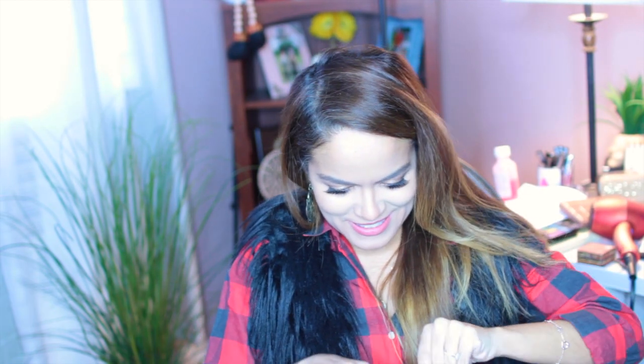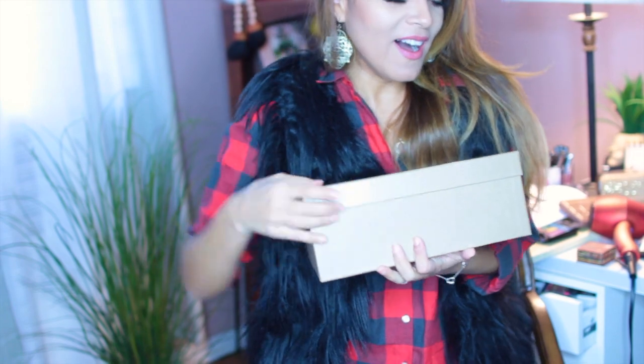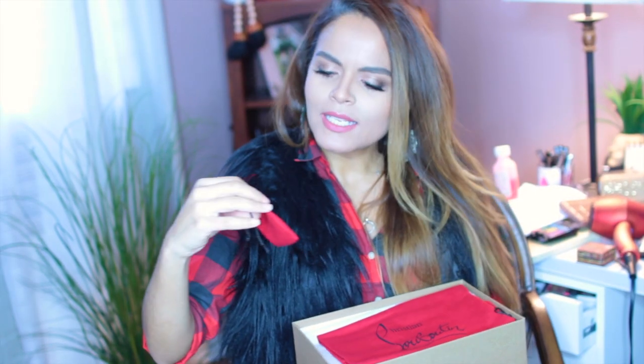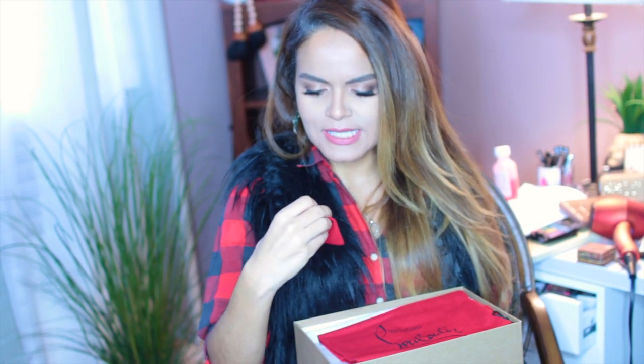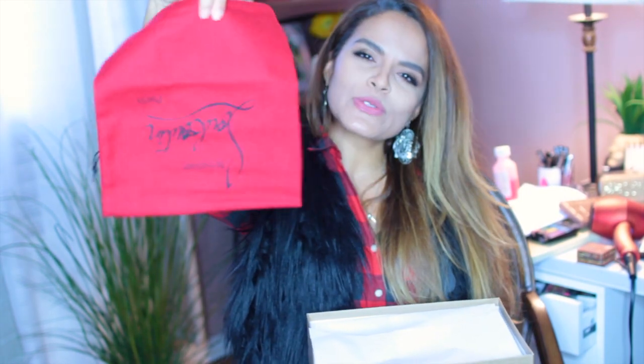Oh my god, I'm so nervous. These are extra heel tips. It comes in this nice little cute velvet bag or whatever material this is. It says Christian Louboutin, Paris. This is a dust bag for my shoes for when I travel.